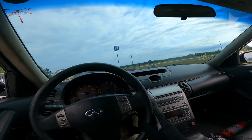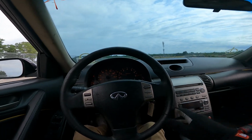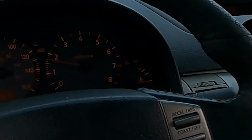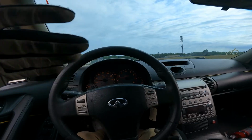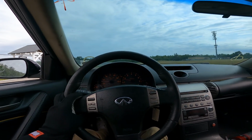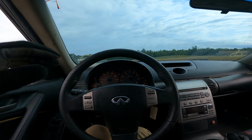Just like super awkward. I was doing weird stuff yesterday too in my 240. I don't know. But as you can see, it cools down super fast. It's just annoying that it can't do it. I think there's just an air bubble somewhere in the cooling system, or maybe the radiator fans aren't turning on. I don't know. I'm gonna look after this session.